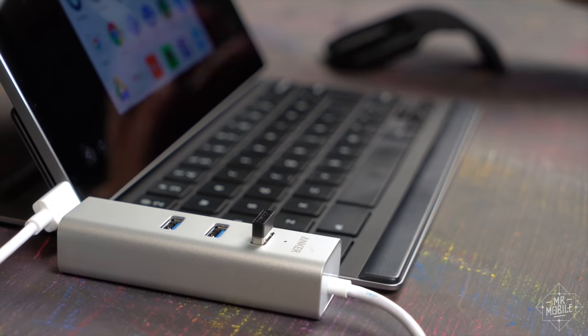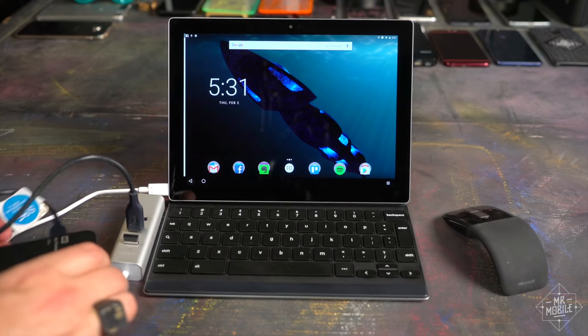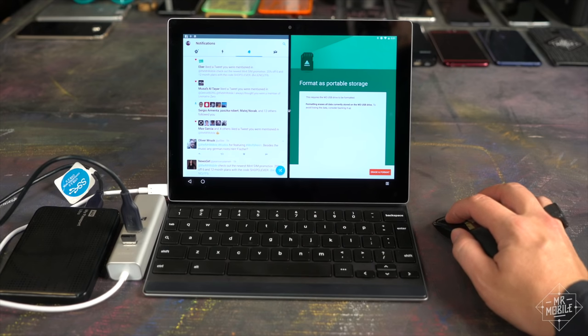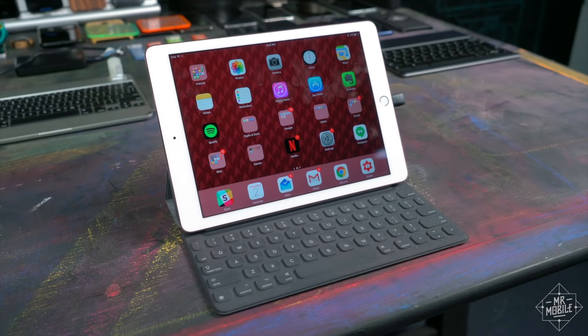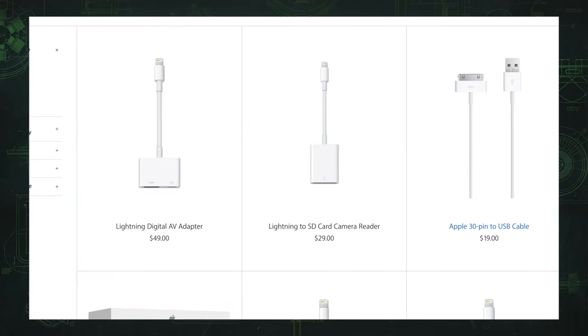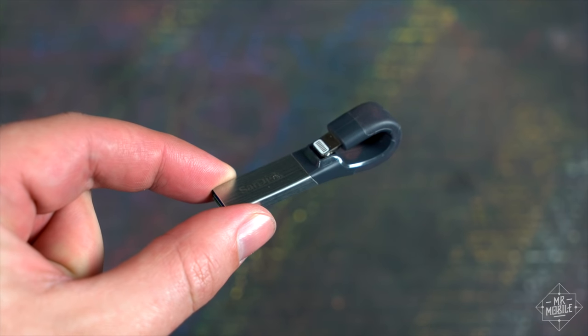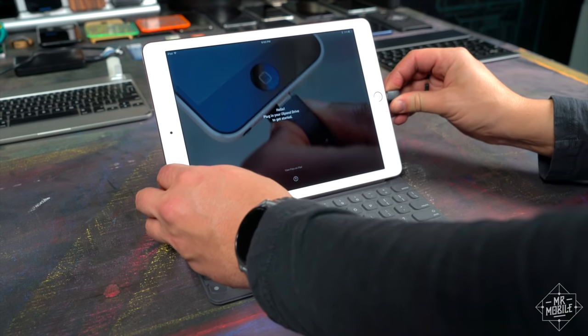slip in a low-profile receiver for a wireless mouse, even mount a solid-state hard drive on the thing, like this Passport. Now, I'm using this drive, so no, I'm not going to reformat it now, but I could if I wanted to. No such fancy tricks on the iPad Pro, but you can get dongles from Apple that give you different port options, and companies like SanDisk offer Lightning-based flash storage if you want to move media between iDevices.